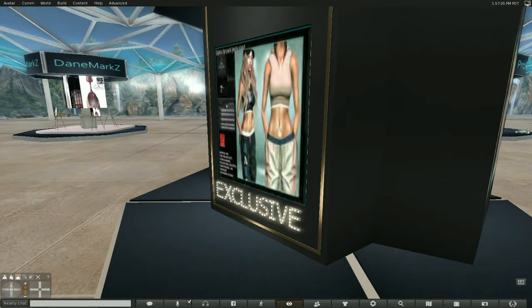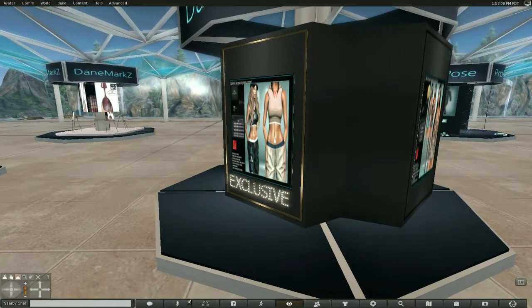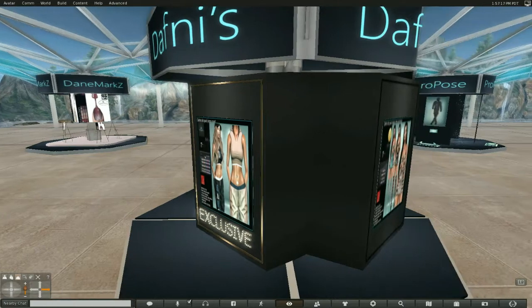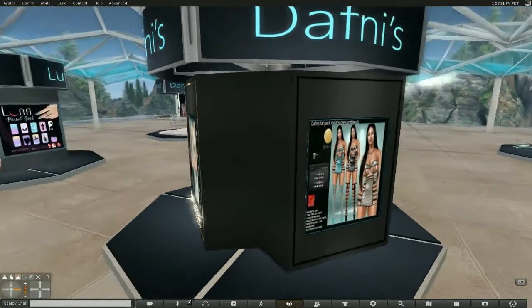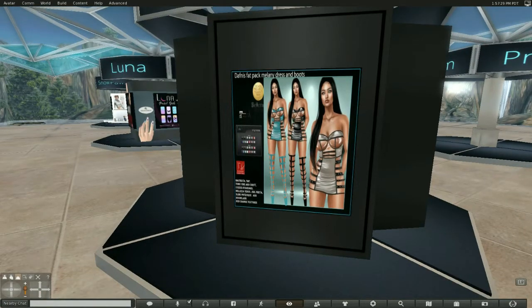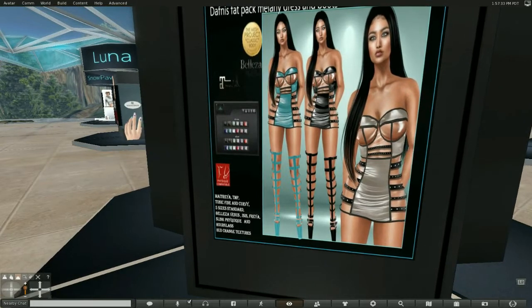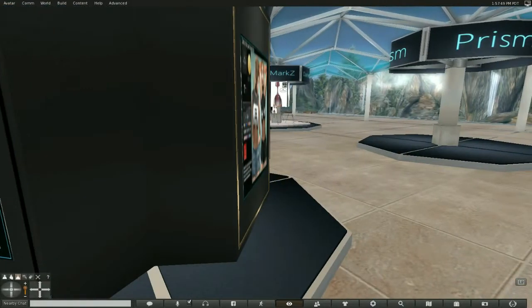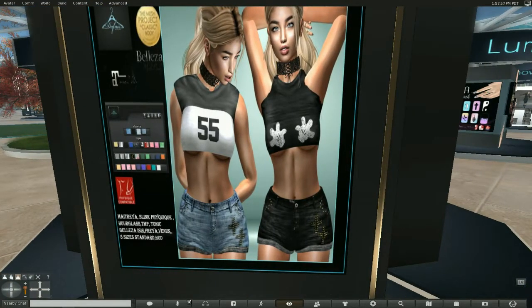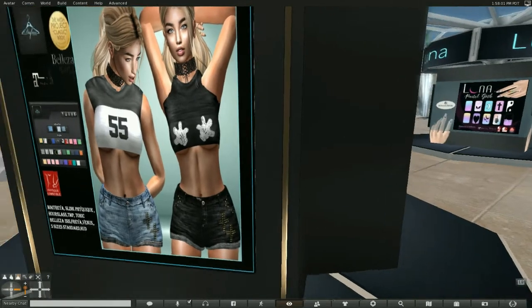Okay, yep, this is where we are. This is actually, what is this? This is Daphne's, and you can see what we've got here, we've got that one workout piece. We've got this beautiful little sexy striped dress with the belt buckles, I think, on the side, or the straps. It comes in Belisa, Maitreya, Slink, and a whole plethora of just different bodies. So that's certainly something anybody could wear. And this is a little shorts and top set, also in a plethora of shapes, along with a texture HUD, which I love.